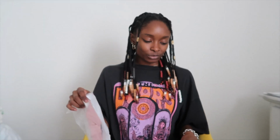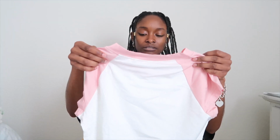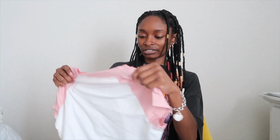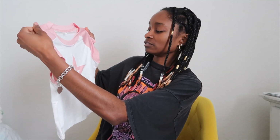All right, let's get into some more clothes. This is supposed to be a baby tee. I see what we're doing now. This is a baby tee crop top, the pink star in the middle, and it's got pink shoulders. I thought it was really cute on the website. However, this material, I'm pretty sure this is like polyester stretch or something, and it's not giving. I hate shirts that have this texture material feel. I feel like this is very cheap material that companies use a lot. Don't really know how I feel about that one.